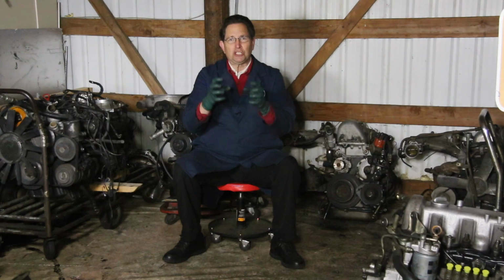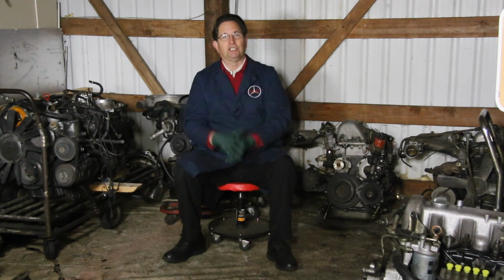When you have a good, strong, super tight diesel, even if it's a non-turbo, you cannot believe how much power they can produce and how well they can perform. A 300D 115 can really get up and go if it has a good, strong engine in it. These engines are really getting hard to find. So if any of you out there have a 75 or 76 300D, you might be interested in that engine.